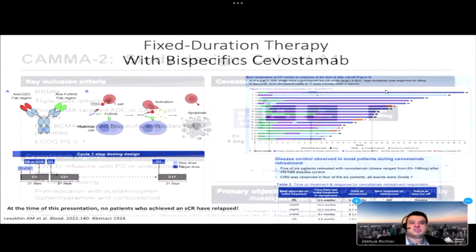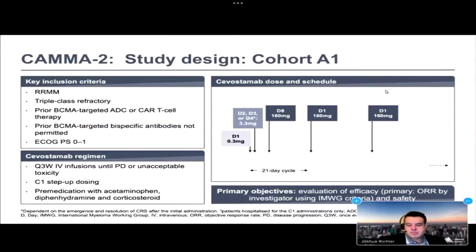Now, data that was presented at this year's EHA meeting by Shachi Kumar has focused on the role of cevostamab as a post-BCMA therapy, whereas BCMA seemed to look at the post triple class, now FCRH5 looking at post quadruplet class, including the BCMA therapy.